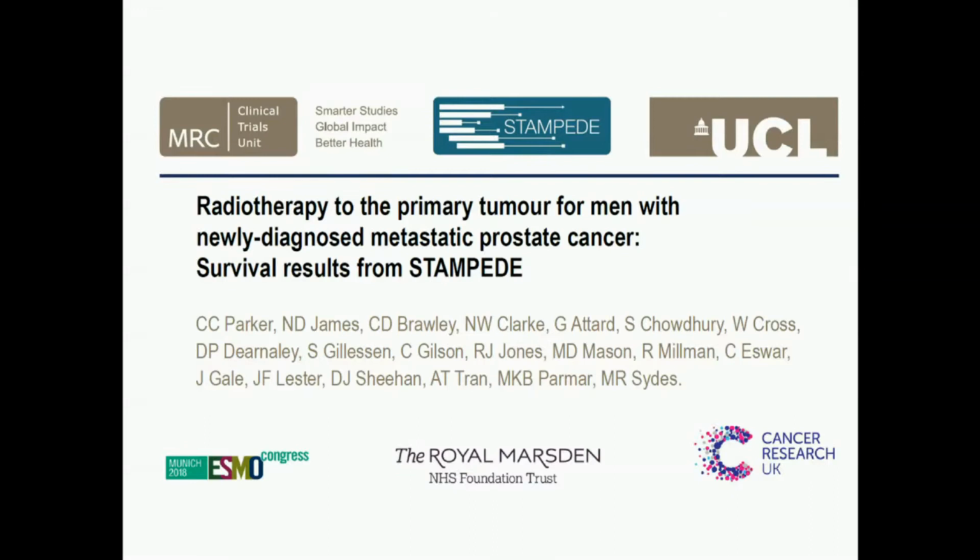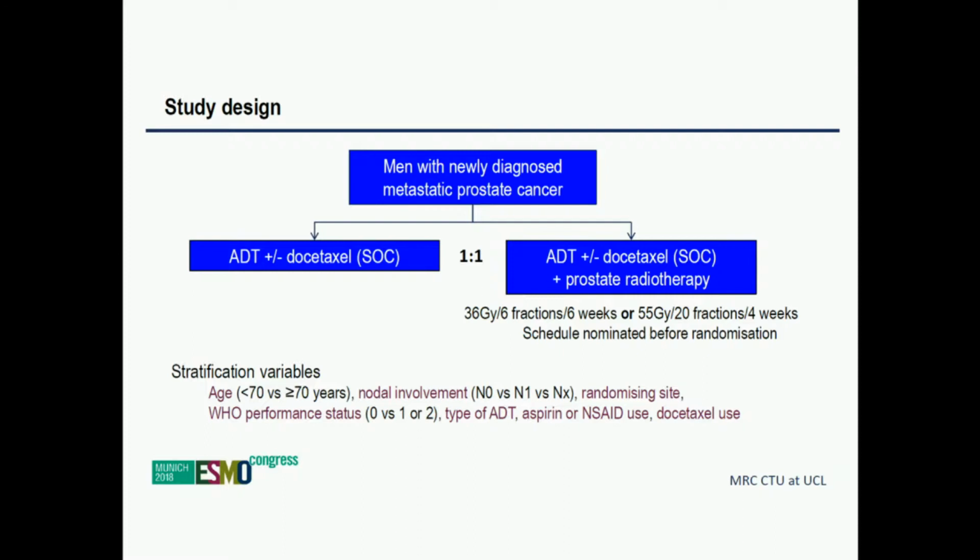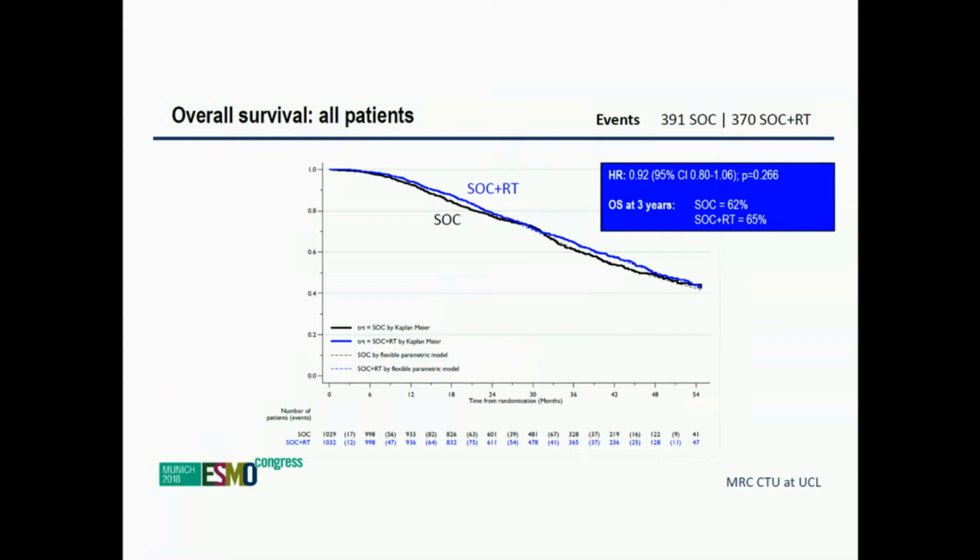In addition to systemic therapy becoming more complicated in the metastatic hormone-sensitive setting, we also have information from the STAMPEDE study about treating the primary with radiation. So, another opportunity for multidisciplinary care. For patients who had newly diagnosed metastatic prostate cancer, patients were randomized to receive either ADT with or without docetaxel versus ADT with or without docetaxel plus radiation of the primary tumor. And they were followed as an overall population for overall survival. When we look at the overall survival for the entire population randomized, you can see that there is no benefit to radiating the primary in the overall population.